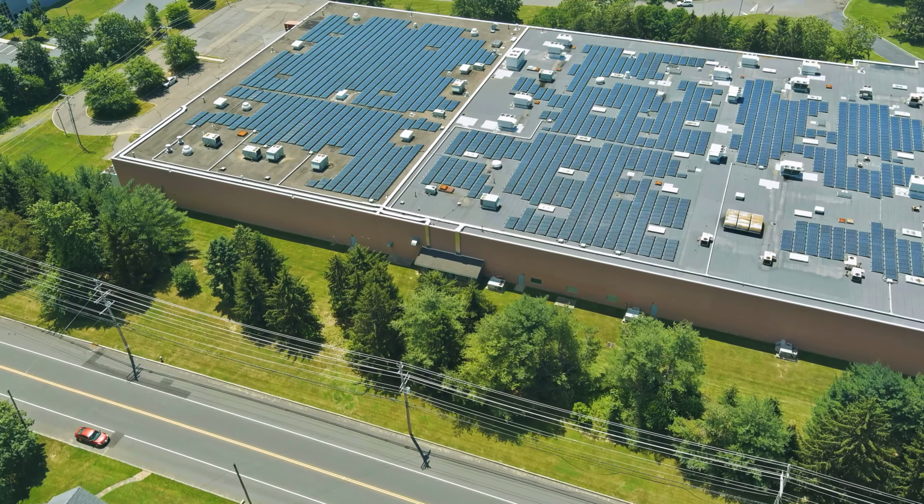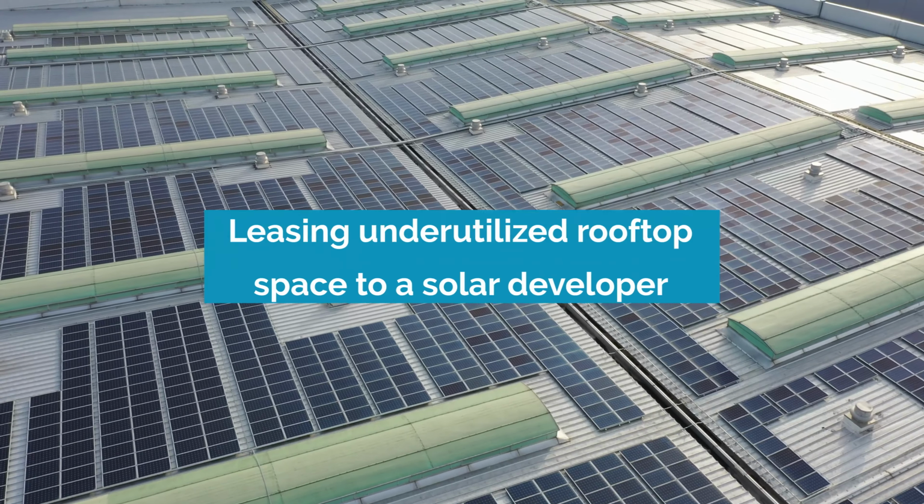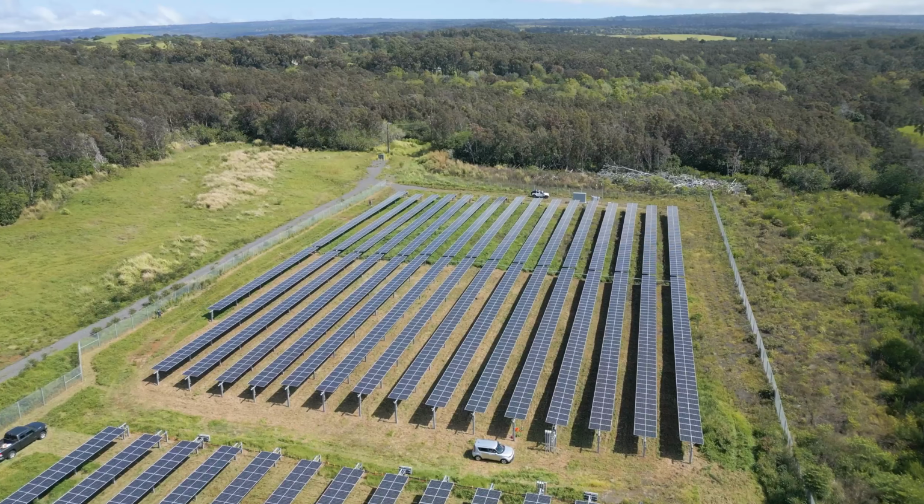As solar hosts, REITs and commercial properties can gain financial benefits simply by leasing their underutilized rooftop space to a solar developer like Pivot. This instantly transforms an untapped asset like your roof, parking lot, or open land into a reliable revenue source that boosts net operating income.